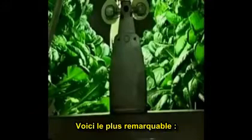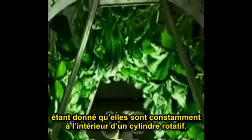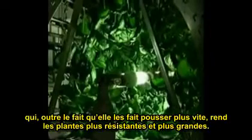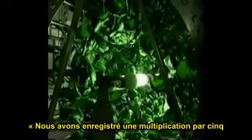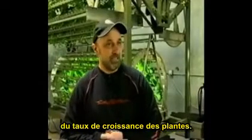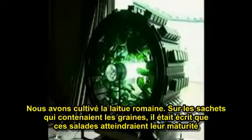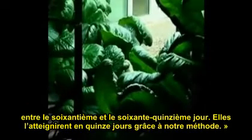And here's the really cool part. Ted says because the plants are constantly turning in the cylinder, they're always fighting against gravity. And that constant battle forces extra nutrients to the stems, making bigger, stronger, faster-growing plants. We've noticed as much as a factor 5 increase in the growth rate of the plants versus something that's just sitting stagnant, even with the same conditions. We did romaine lettuce. The seed packet said 60 to 75 days, and we were done in 15 days.